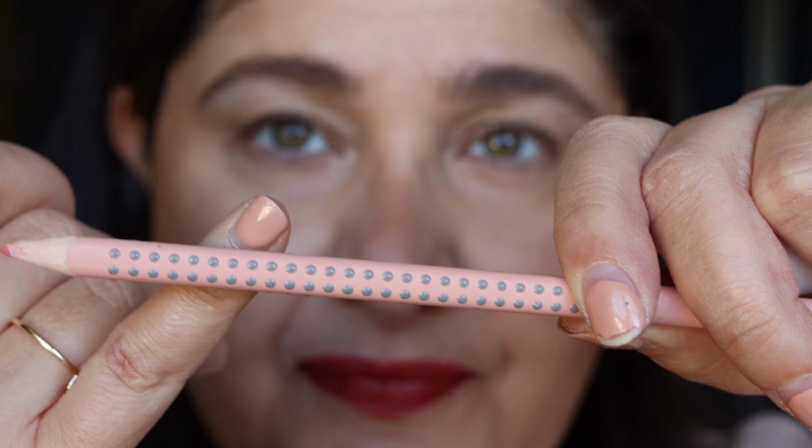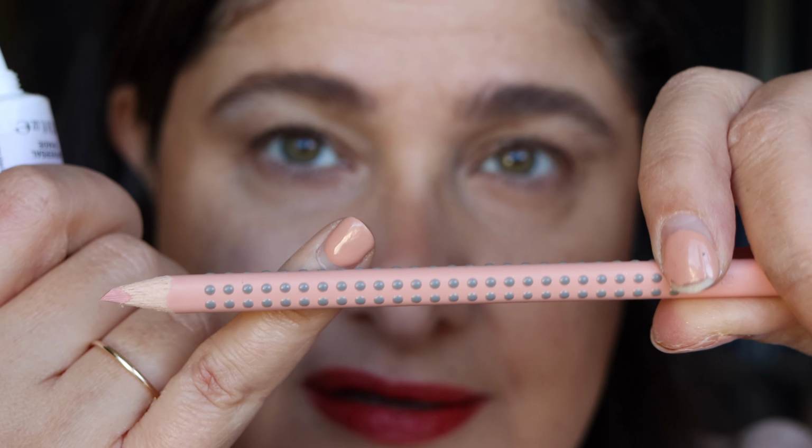I'm going to be priming the eyelids with a little bit of this primer. It is just a clear primer, which I absolutely love. Yes, the color on my nails is the color that I absolutely love, which is so similar to this gorgeous shade. Love it.